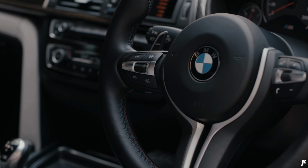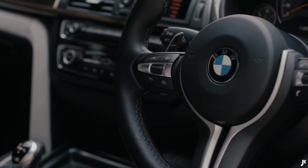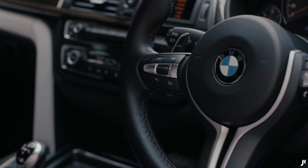Amazing piece of kit. Another amazing thing it does is it maps this button here on the steering wheel to open or close the valves in the exhaust, which means that you can go from being super quiet like I am now to a friggin' machine gun.